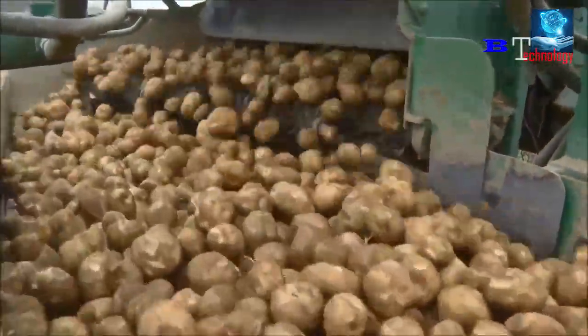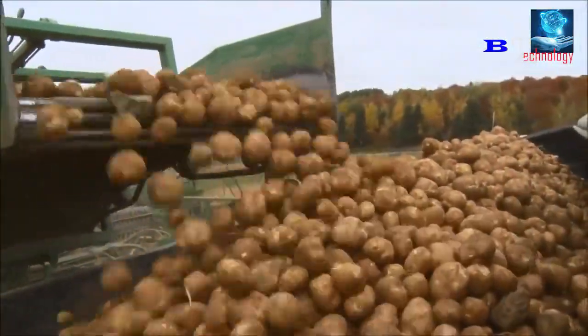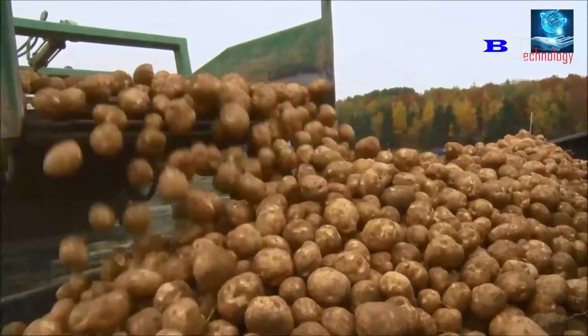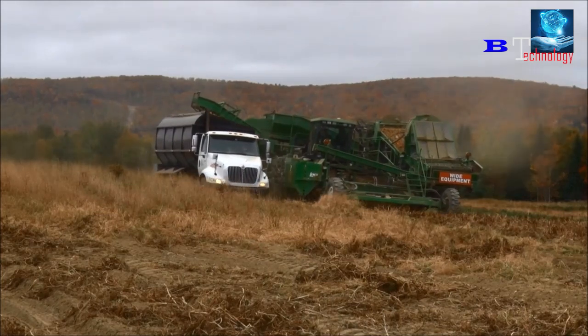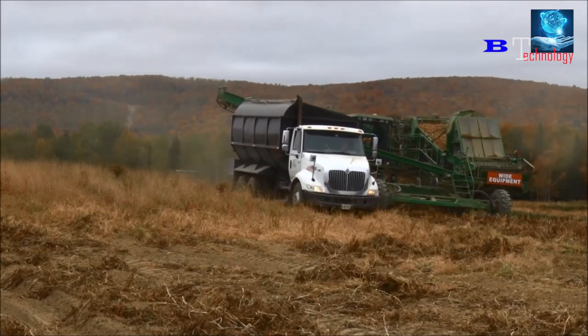The flexible mounting system allows tractors to quickly switch between attachments, optimizing working time and minimizing investment costs in machinery. Specialized trucks equipped with soft protective padding ensure that the potatoes remain intact during transportation, even on rough roads.